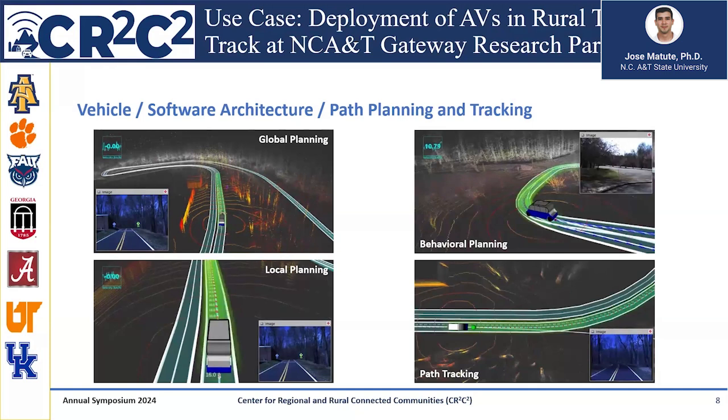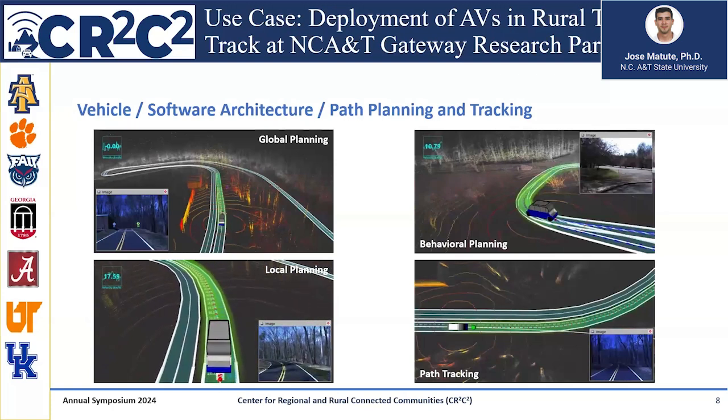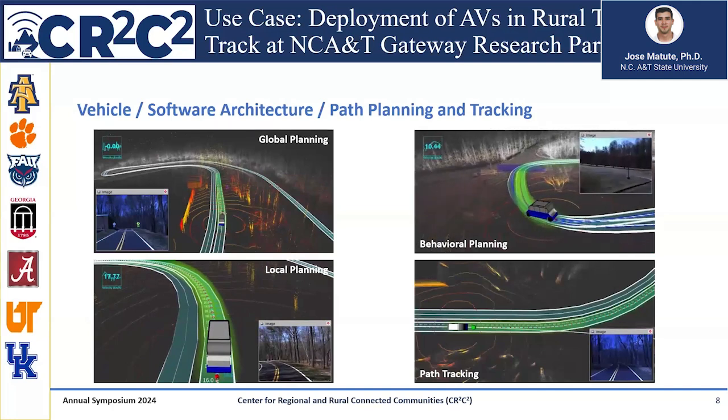Then in the local planning, you can check if those maximum speeds from the semantic information are there, if the system is properly tracking those speeds, and if it is keeping on the center of the lane. Also, all these tests are in this rural test track that I presented before.